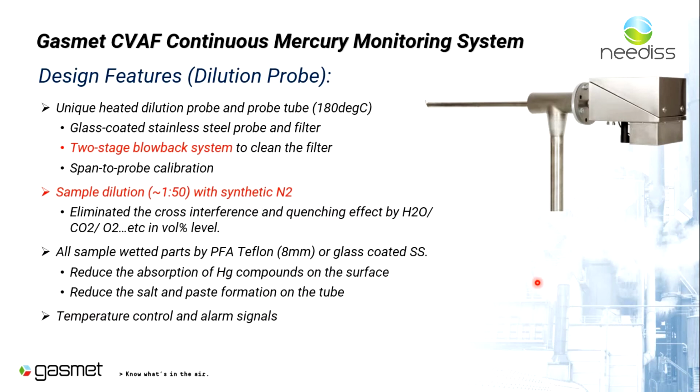And this is the dilution probe. The dilution probe is heated up to 180 degrees. And here we have a two-stage blowback system to clean the filters. And also for the span check, the test gases will go through the sample probe and then to the analyzer system. It simulates the actual sample path measurements.